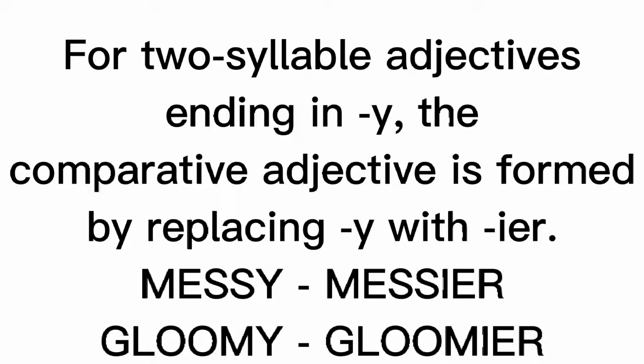For two-syllable adjectives ending in the letter y, the comparative adjective is formed by replacing the letter y with ier. Examples: messy, messier; gloomy, gloomier. So take note that if the adjective is ending in y, just replace y with the letters ier to form a comparative adjective.